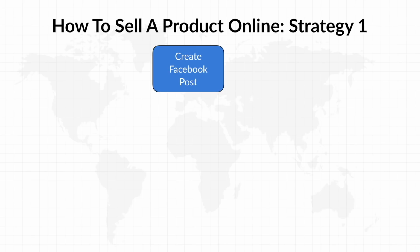So at this stage, with this post, our goal is not to sell. Our goal is to create enough curiosity, create enough excitement that they will follow the link on this post and go to the sales page, go to the store. So remember, whatever you're creating is not a sales pitch. This is just to hook them.